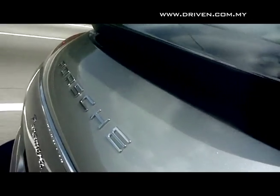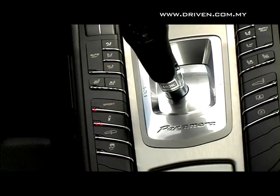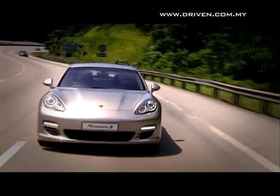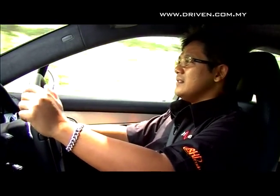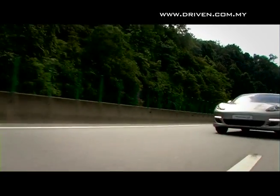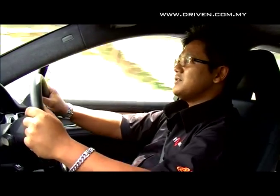Now what we have is the wing coming up at 90 kilometers an hour, which is automatic, just to give a little bit more downforce. And let's just see what happens if I stiffen the shocks up a little bit. You're going down to Sports Plus where the car sinks a little bit lower. Let's just floor this and see how this baby goes. As you can see, 500 Newton meters of torque, that's a lot to move a 1.8 ton car. The back just moved out a little bit, but nevertheless you have the traction control.